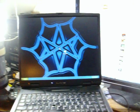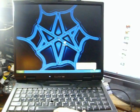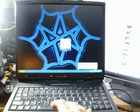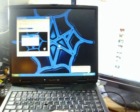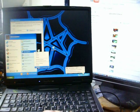Thank you Windows for interrupting me. I forgot the exact adapter name, but let's see what it is. I'll tell you what it is in a moment. I'll also give you the system's properties, and you'll be able to see a little bit more of what it has in it.